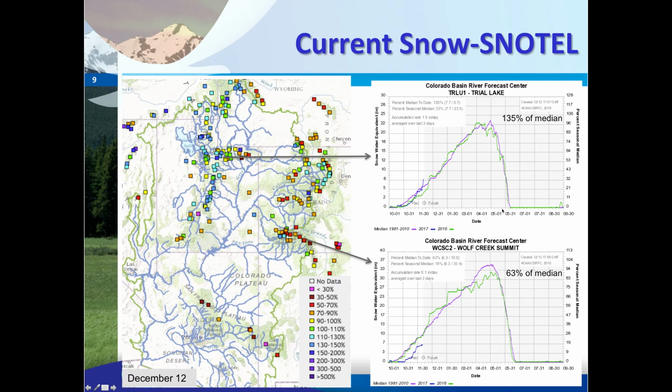So if you go to our website, you can see the distribution of SNOTEL gauges over our area of responsibility. Each one of these little squares is a SNOTEL site. And you can click on any of these squares and get these kinds of graphics that'll show you point measurements of snowpack. And again, it's very early in the season. Things can change quite a bit.